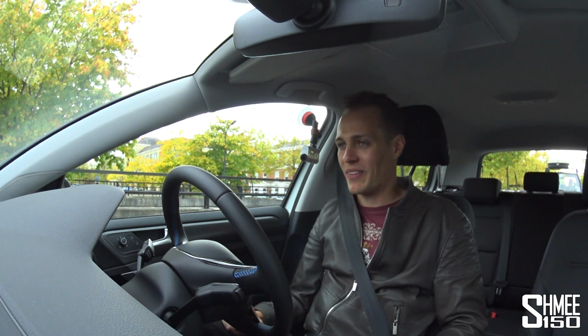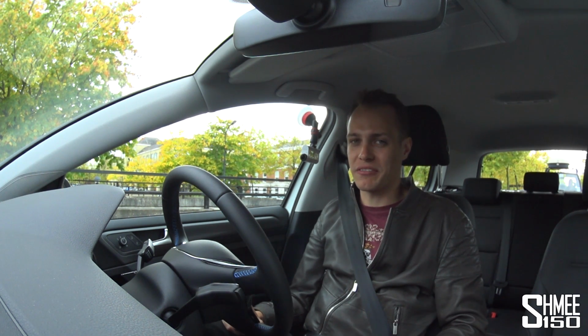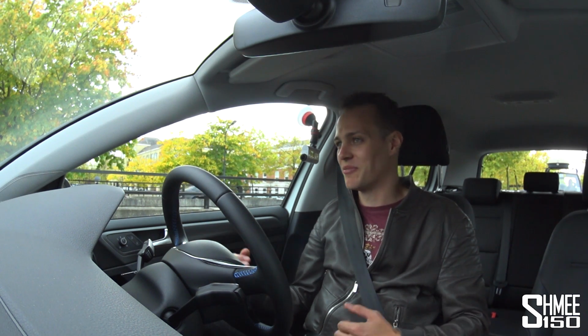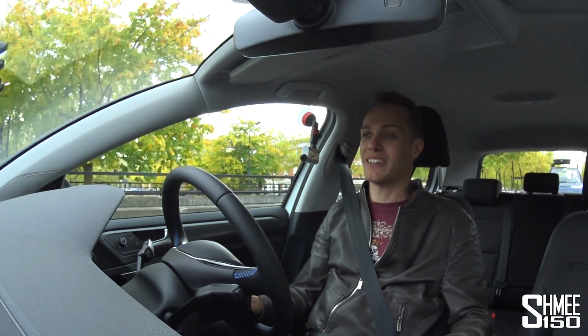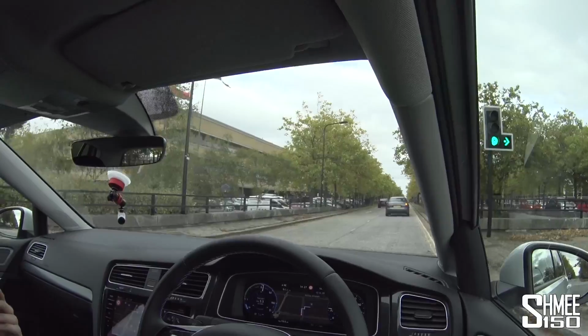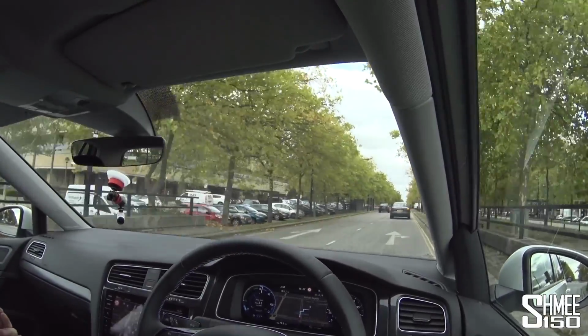But if you're in the city, it's not going to make an enormous amount of difference for you. Obviously there's a sound difference, but in terms of getting from A to B in a 30-mile-an-hour limit, 0 to 30 times, that sort of thing, this thing, as we're doing now, away from these lights, we're up to 30 before we've even crossed to the other side of the lights. So it has enough performance at these slow speeds.